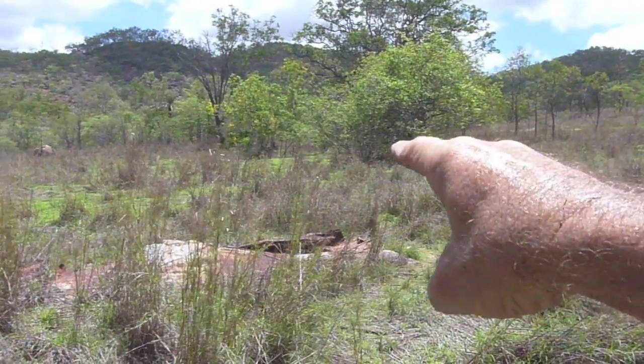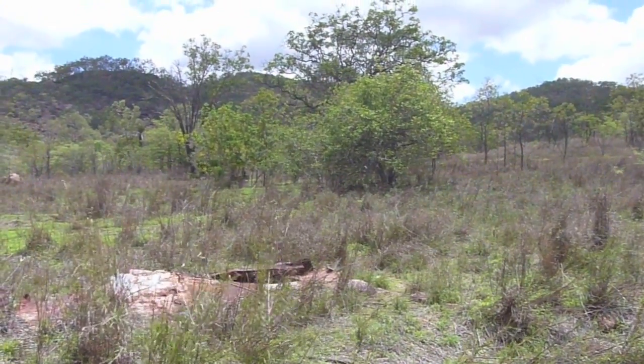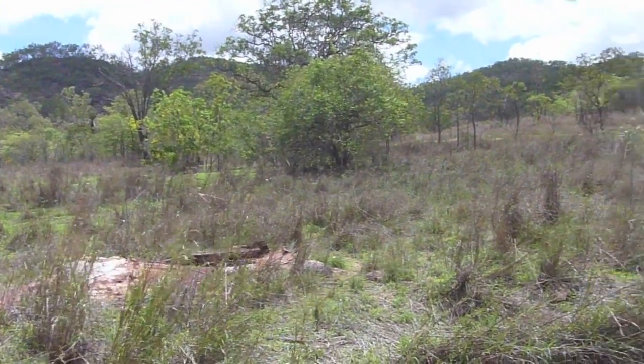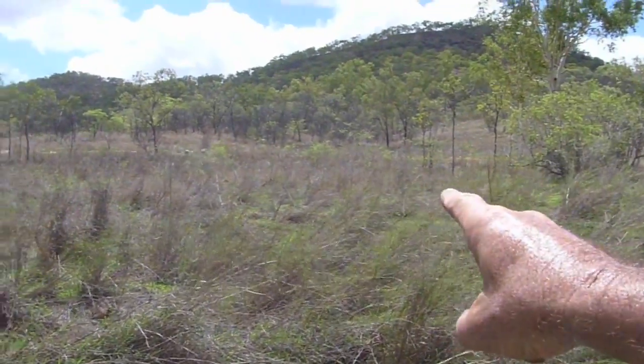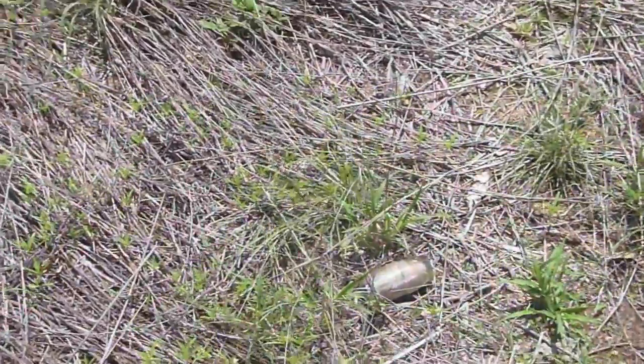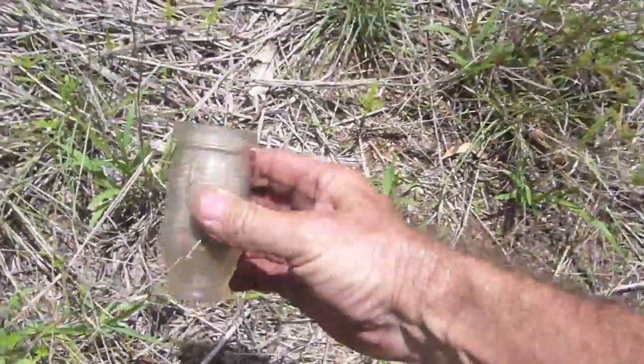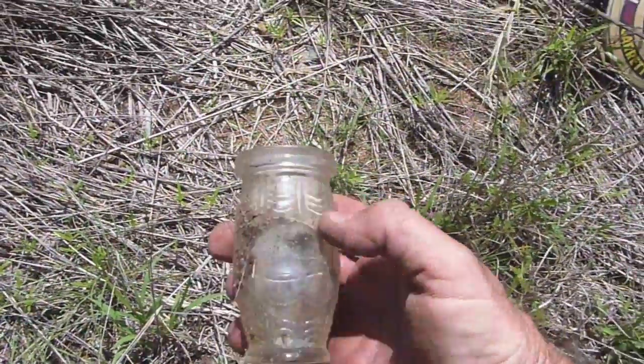Well, that green area up in there, you can see that lovely little meadow-like area up there. As you can see, the remains of a corrugated iron water tank up in there. That's the old post office. But just skirting along the back here, this is a barber shop and a billiards hall. And a bit of a surface find. It's a lovely old jar. I'm pretty sure it's a PEX paste jar. Oh, look at that. It's perfect. Beautiful.